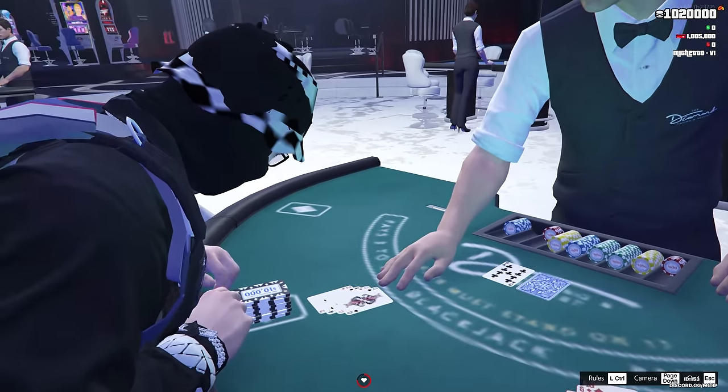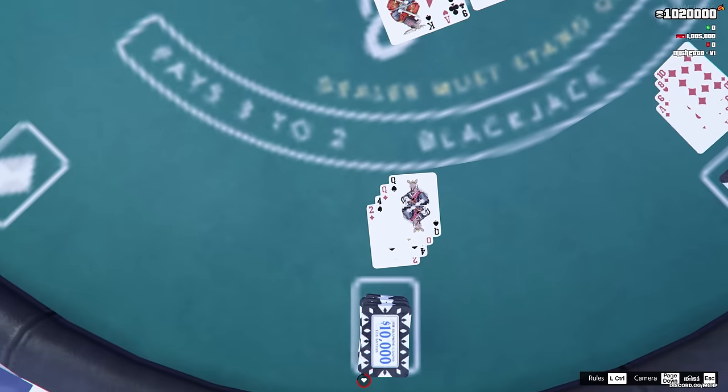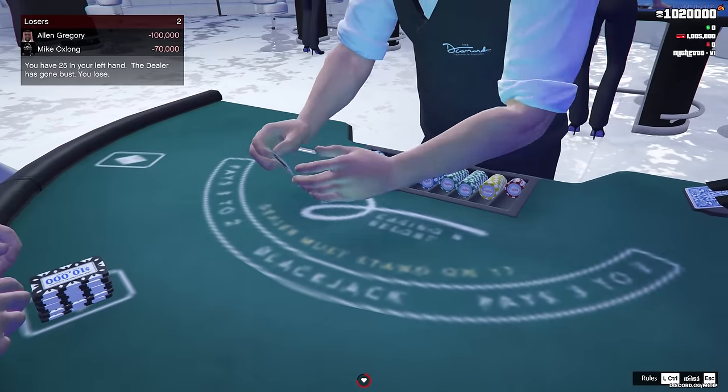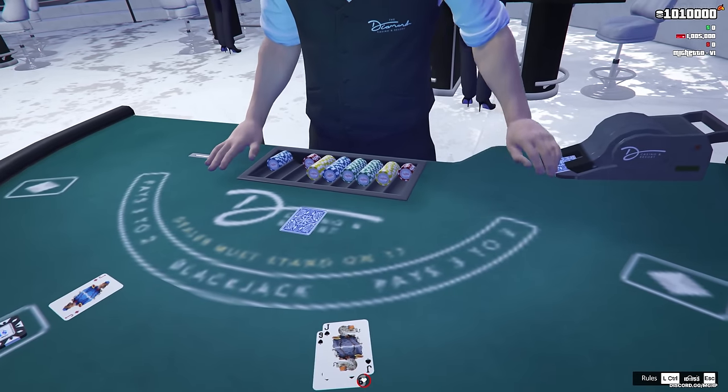Oh my God. That's pain. Showing 12. Oh, if you hit page down, you can look at your hand like the dealer has bust. Oh my God. That sucks. I shouldn't have hit again. He would have had 22. All right, I'm back on 10,000. Yep. 19. All right. Good shit.